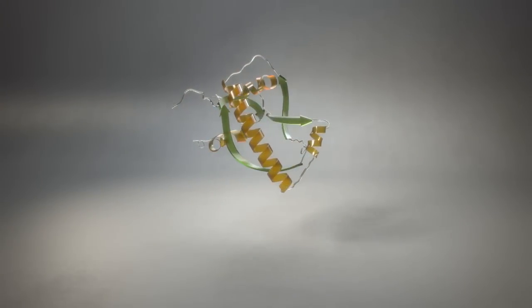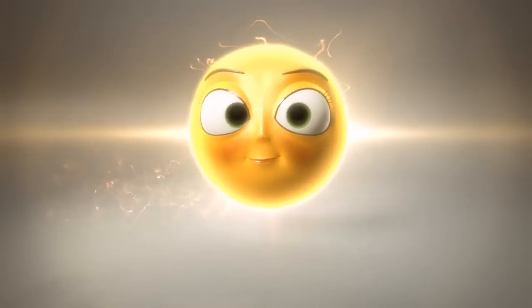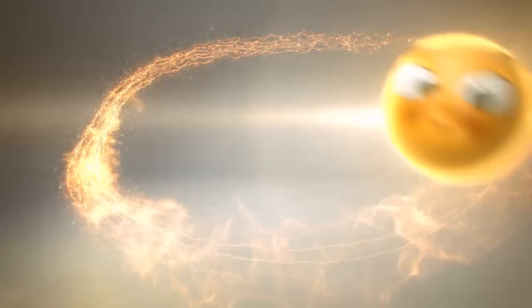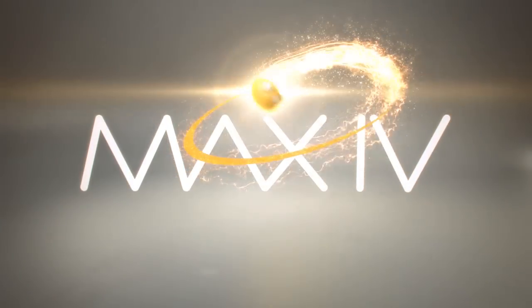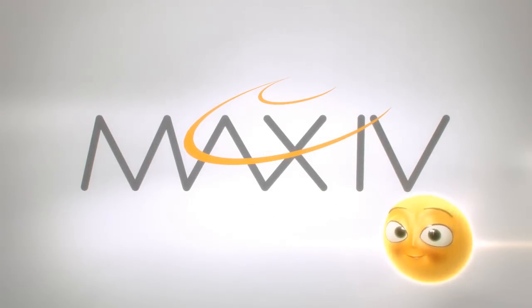We can also find out much more about ourselves as well as all other living things, such as proteins and viruses, and from this develop new drugs and medication. All thanks to ELO. Not bad for a particle that weighs about 1 billionth of a billionth of a billionth of a gram. Light for seeing, examining, and developing the world. That is what the Max 4 laboratory is all about.